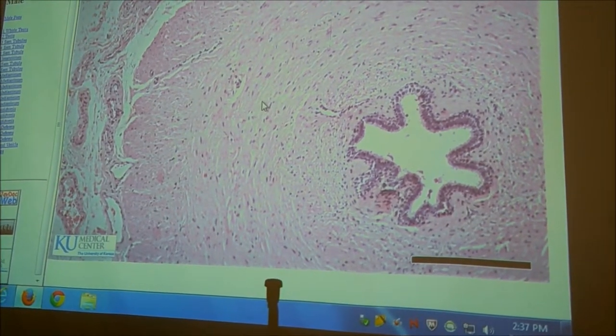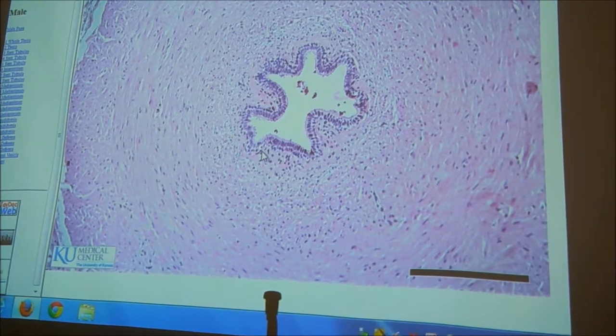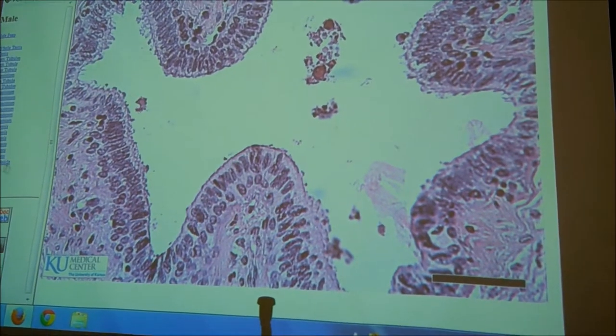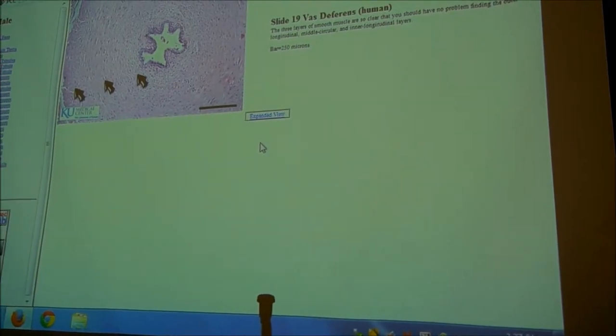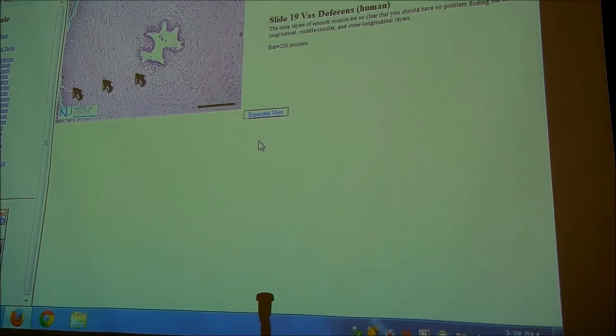Squeeze the sperm. To show you that I'm not making this up, here's another view. Again, lots of muscle. Here's the center, but that's not going to help you much. You want to look at the muscle. So on the slide, if you saw that, you'd say, hey, I see lots of muscle. That's a vas deferens. Walk away. All you've got to do. Make sense? Or ductus deferens.